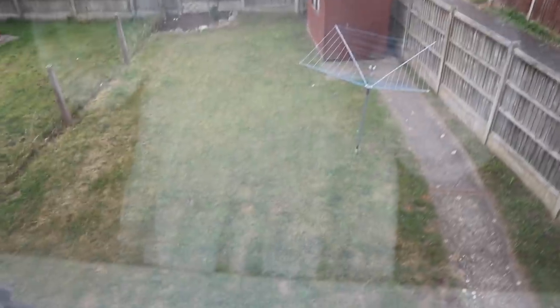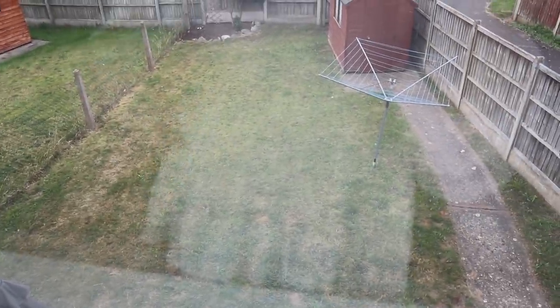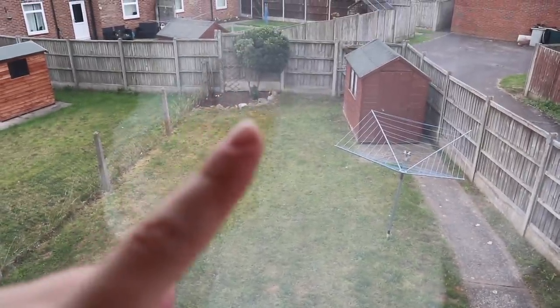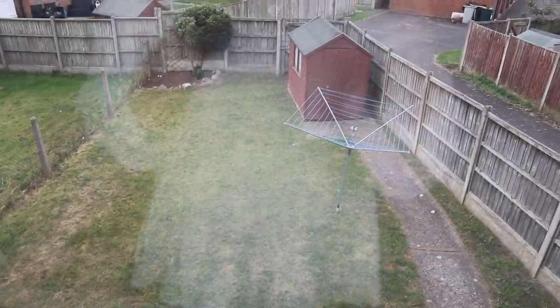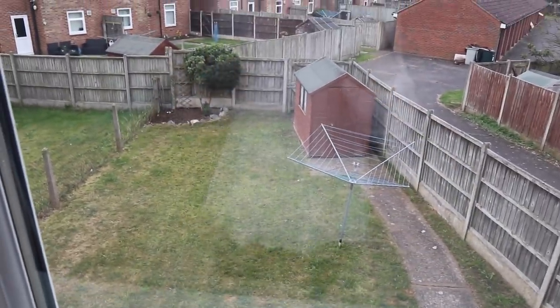Standard MOD estate, but yeah, this is the garden. So we've actually cut the grass finally, which all of that at the back there was all weeds and stuff. So we've de-weeded there, and the grass is cut and everything. So actually, at least it's tidy. I mean, it's not nice, but it's tidy.